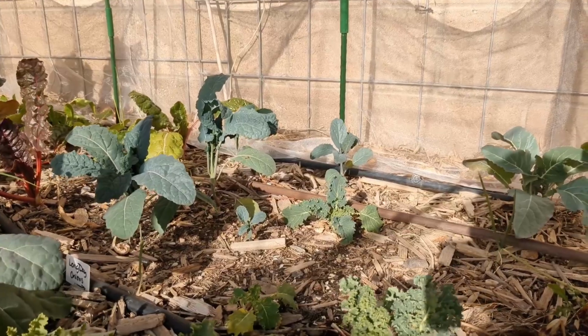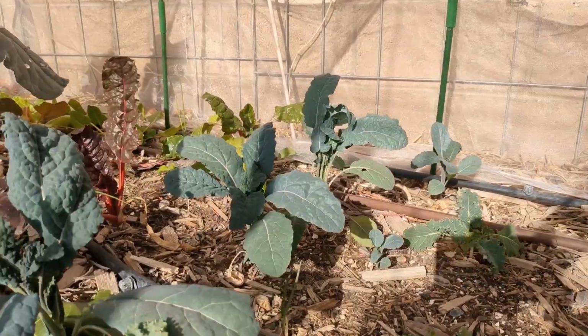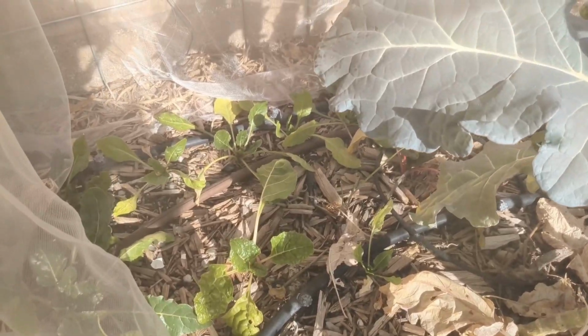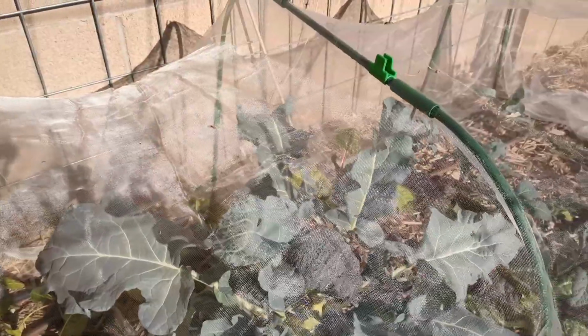But as you can see, everything under this net is doing really, really well. I haven't done anything additional to it other than the mulch that's already there and just having everything covered by this net. So not only do I get to harvest throughout the winter here and there, these things are like 20 steps ahead whenever it comes to starting the next season, so that's super exciting.